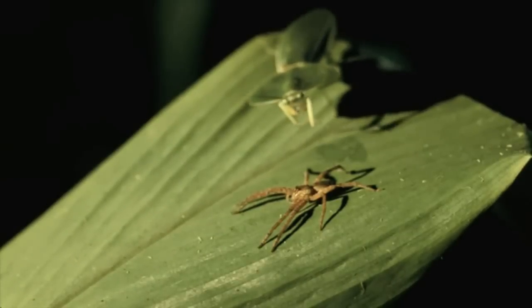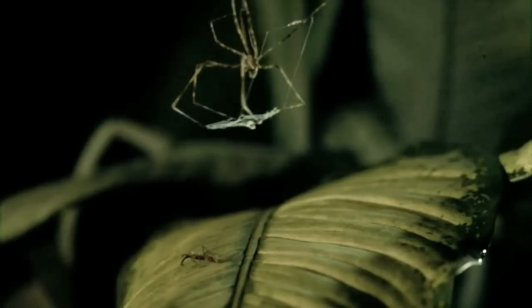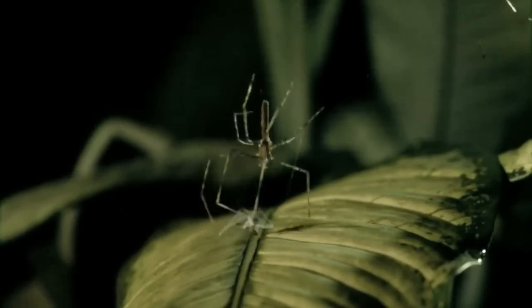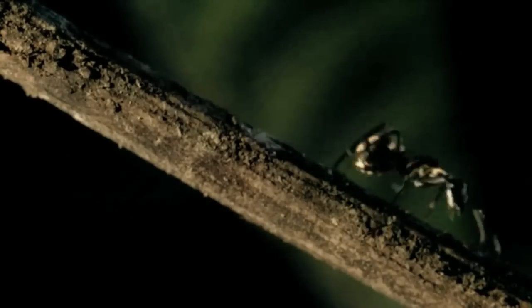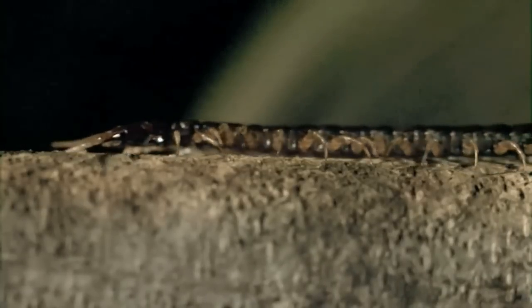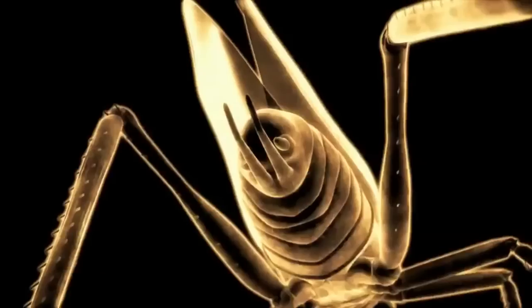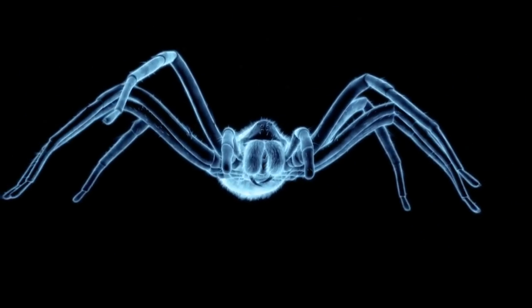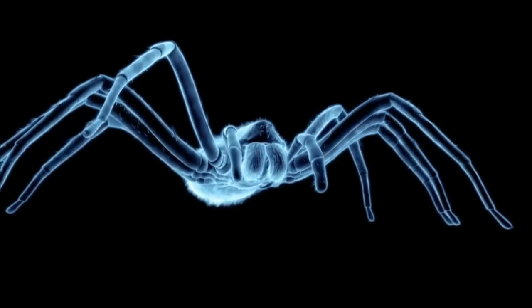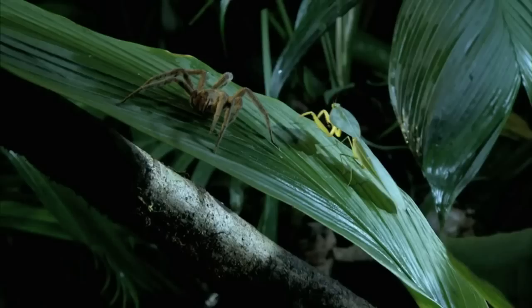The bug world is full of spies with a license to kill. In this deadly game of high-stakes espionage, any branch or leaf might be bugged. When a hooded mantis and a Brazilian wandering spider go for the jugular, it's all cloak and dagger.